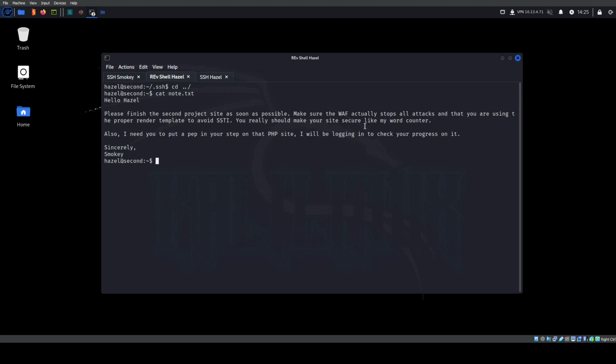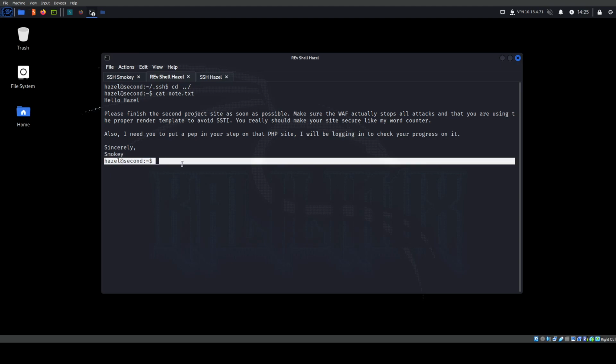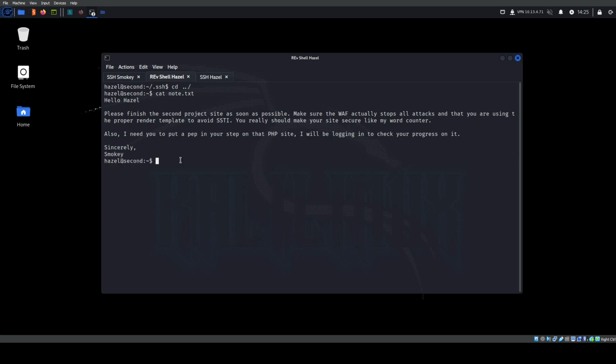So you really should make your site secure, like my word counter. We know it's not. Also, I need you to put a pep in your step on that PHP site. So this is the first hint I wanted to drop, right? There's a PHP site, and Smokey's telling Hazel to rush, and it will be logging in to check your progress on it. So we know that Smokey is logging in, and I'll touch on this a bit later. Sincerely, Smokey. So that's the first hint of the next step.